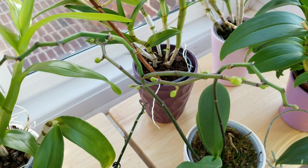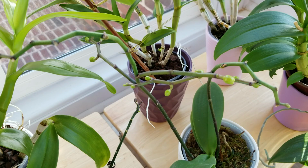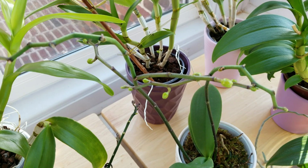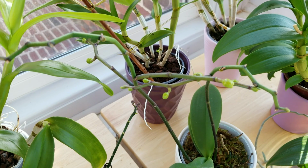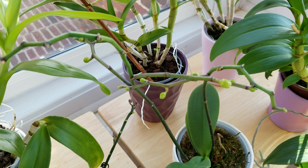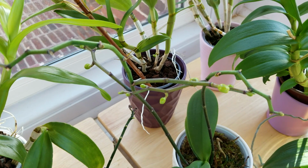And here's another example. I have 2 secondary spikes and a lot of branching off of this little Foul Soho Pearl. And it was just in bloom back in October. And look at this, it's already sent out secondary spikes, and these blooms are going to be ready to go probably in about a month.